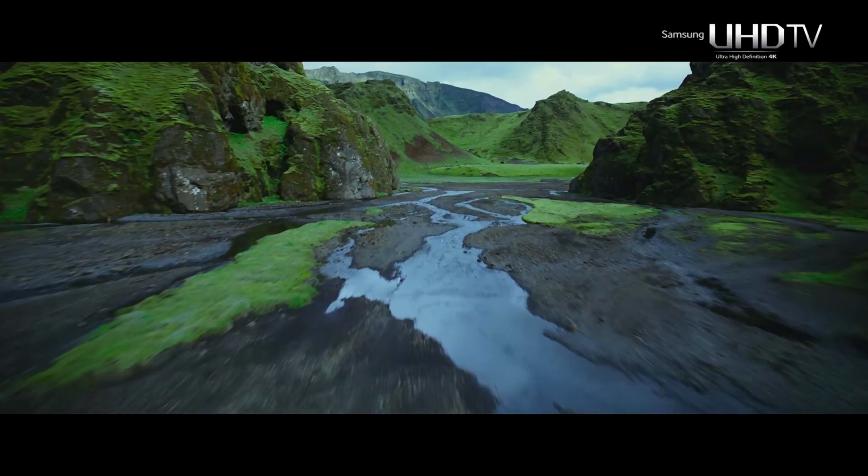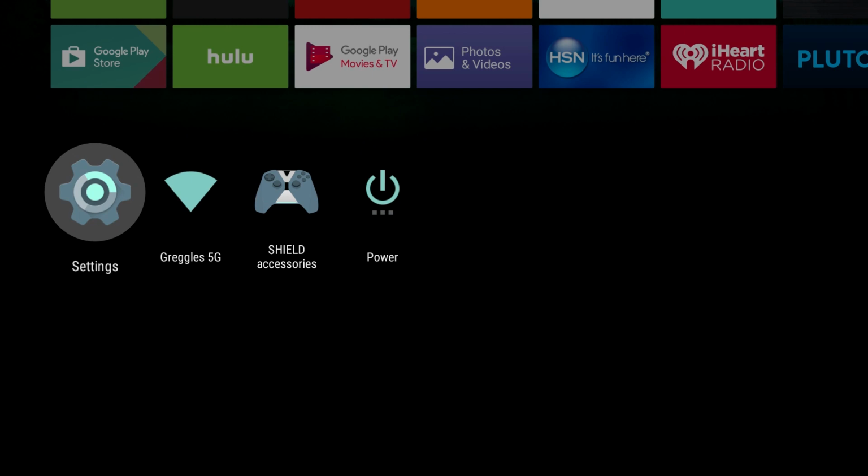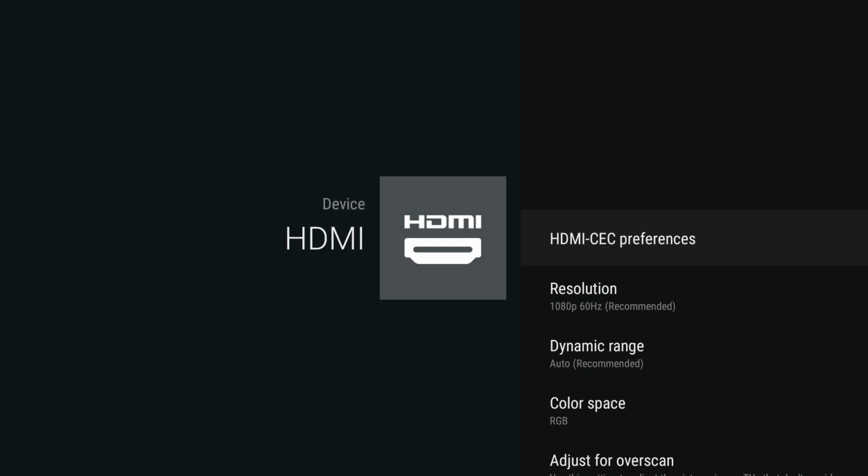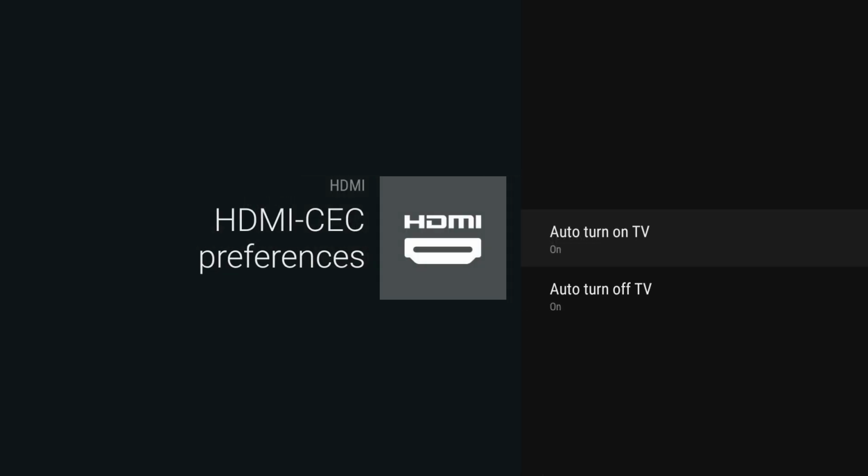Very, very cool. Some of the cool stuff you can do is go into settings and go into HDMI CEC preferences, and you can automatically turn on the TV when you press a button to launch not only your NVIDIA Shield, but also your TV. And you can also auto turn it off, so when the Shield goes to sleep, it'll actually turn your TV off as well. So make sure you have those both enabled. Both are very cool to have.